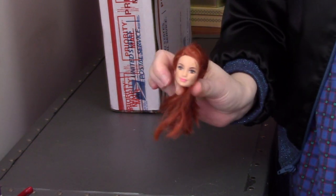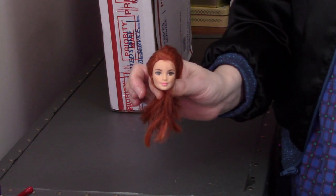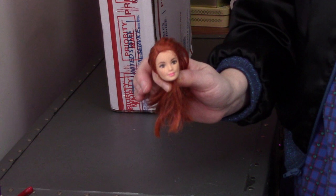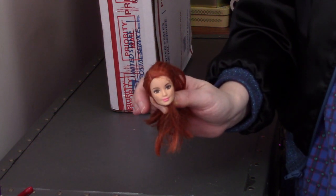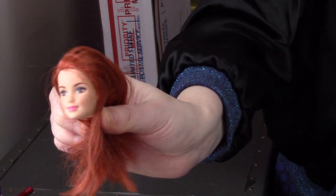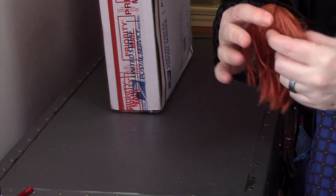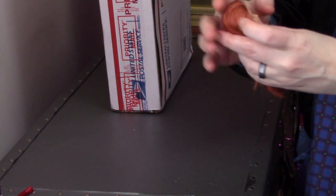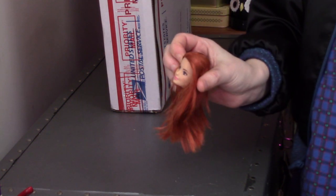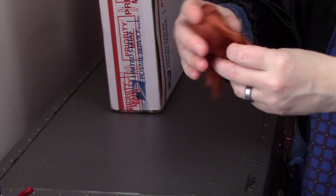I keep thinking that since Mattel has the license to make Minecraft toys, they should totally make Minecraft Alex Barbie and Steve Ken. And this head would be the perfect base. Maybe I will sometime, even though I'm not interested at all, just to prove it could be done, maybe I will do a Minecraft Alex Barbie custom, and I can use this head.